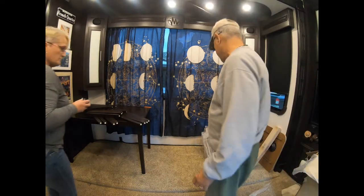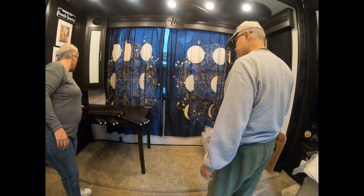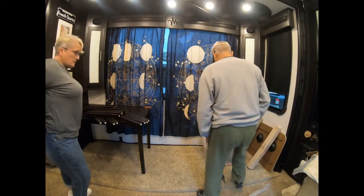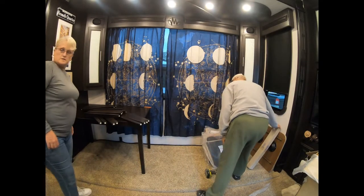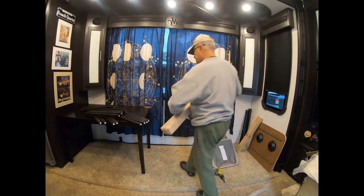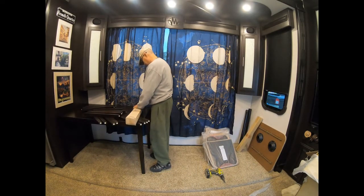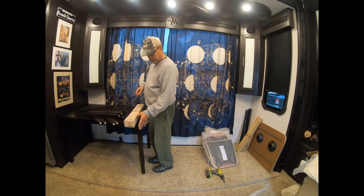Square boards. I need square boards. There's more boards. These are just the legs. Yeah, and probably those. Side rails. No. Over there in the boxes. Apply glue to wood dowels and insert dowels to side, front, and back rails. 4, 5, 6, and so on.